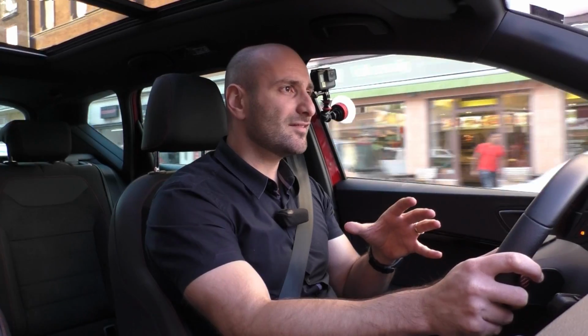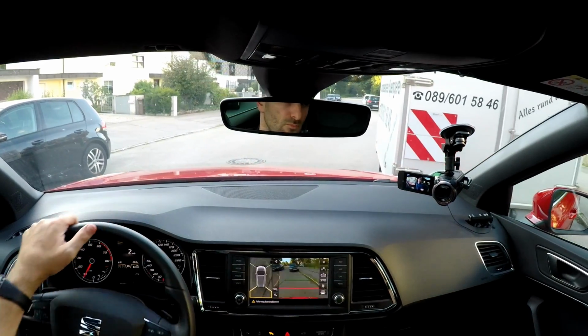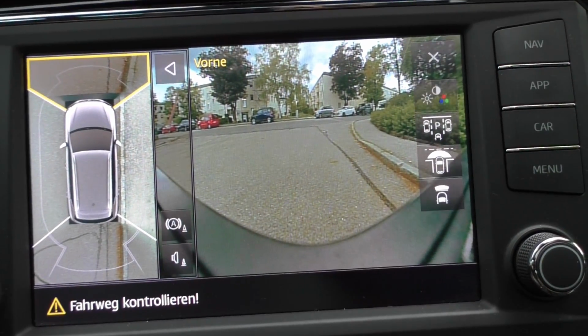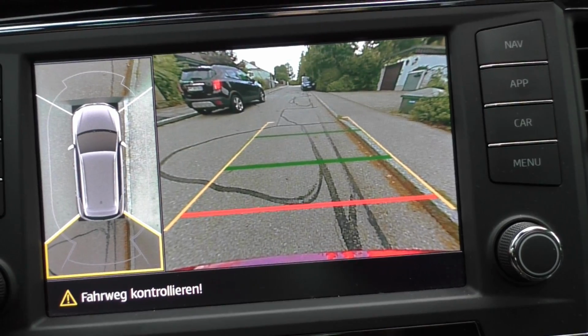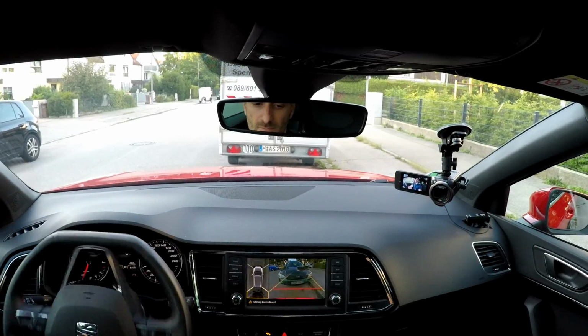And there I'm a bit surprised that not every camera has the same quality. The resolution is okay, but for example, the front camera has a fisheye effect. So it could be difficult to figure out exactly how close you got to the car in front of you, while the back view camera is a lot better in my eyes.